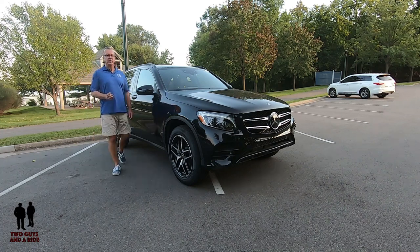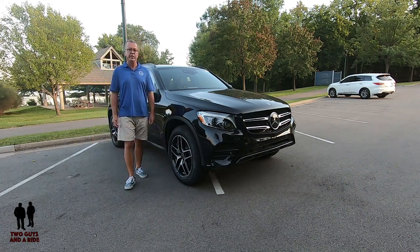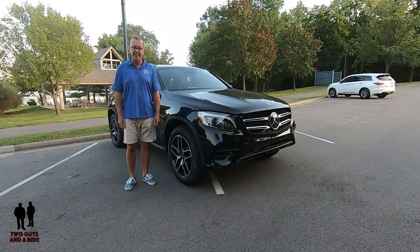This is a 2019 Mercedes-Benz GLC 300 4MATIC.